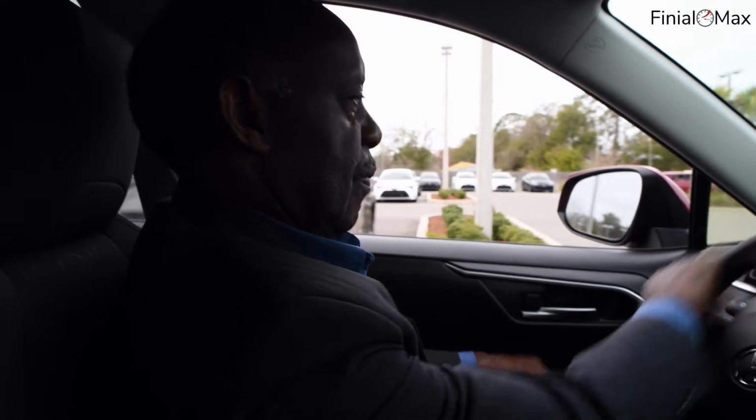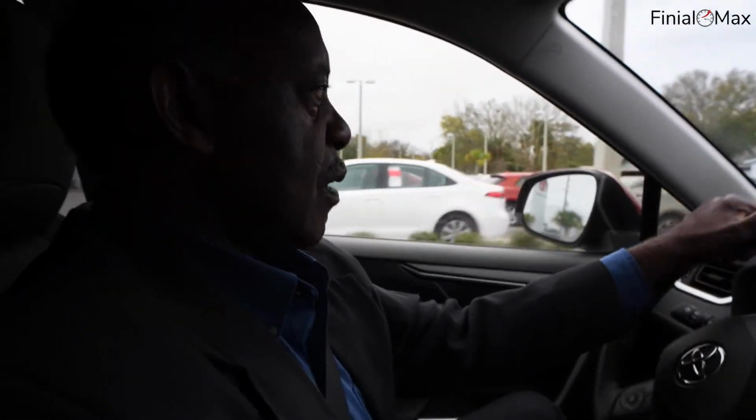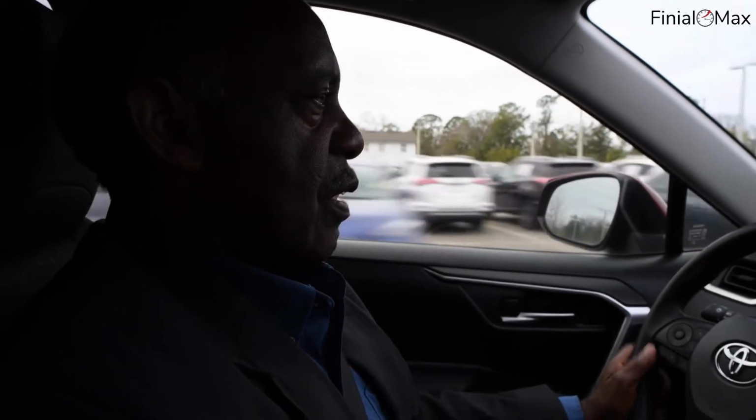Okay, now I like the car because it's quiet, it's roomy, and it's easy to maneuver. It doesn't feel like a small car, it feels more like a mid-sized car. It's a 4-cylinder, but it's got good pickup for a 4-cylinder. You have a very good suspension system on it. Now I'm going to take you on the road for just a little while, so you can feel the suspension and see how the lane tracking works for you.